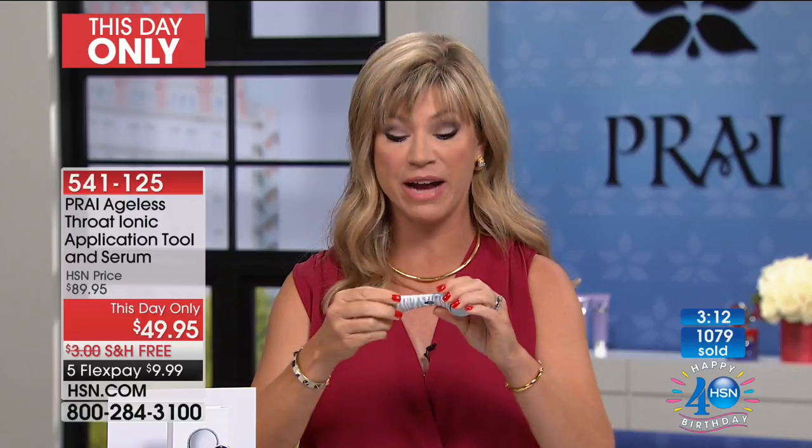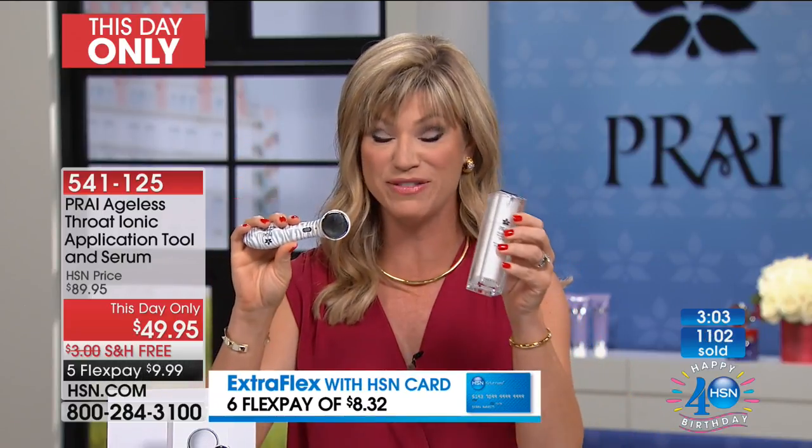It's the same tool that is used. So now you own it. It's battery operated. It comes with its batteries. It's ready to go. So I like to put my serum right on it and I go upward, take it down.